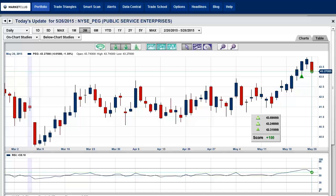If we see a pullback, and this is the key level that we're going to be looking at, not so much the price, but we're looking at more of the support at the 50 line right here. So it's pulling back. When this reaches the 50 line, which I'm guessing could be somewhere around these levels here, we want to be a buyer.